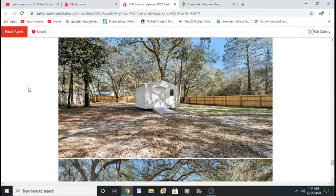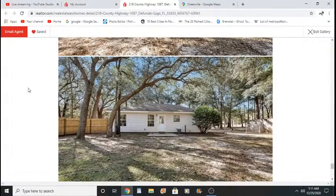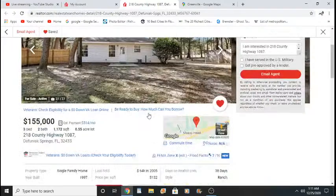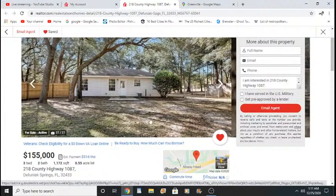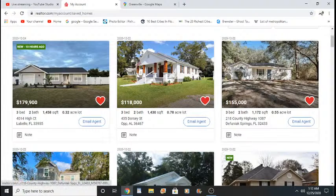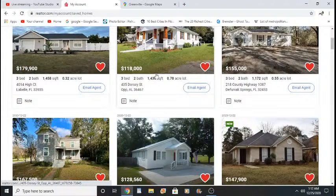Fenced in yard. It's got a lot of big oak trees. It's a nice little house, you know. So for somebody who wants something affordable, built in 1997, it's not that old. It's a simple little house. I mean, crap, if this house was in Alabama, it would be worth half that, but it's in Florida, so that's what it's worth. So I saved that one for you guys in case somebody is looking at the Florida Panhandle, which is a neat little area.